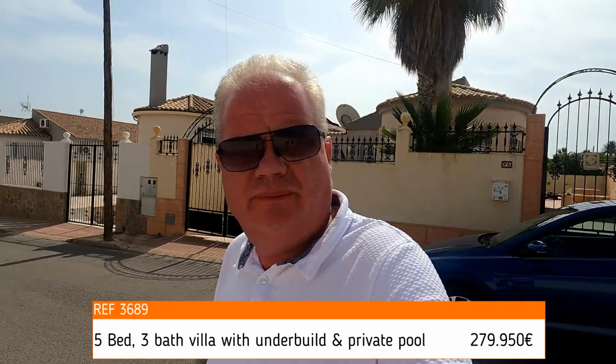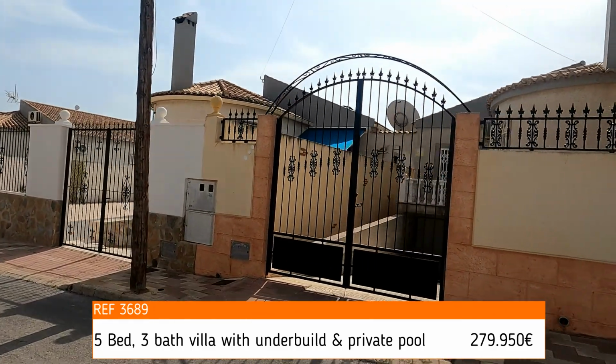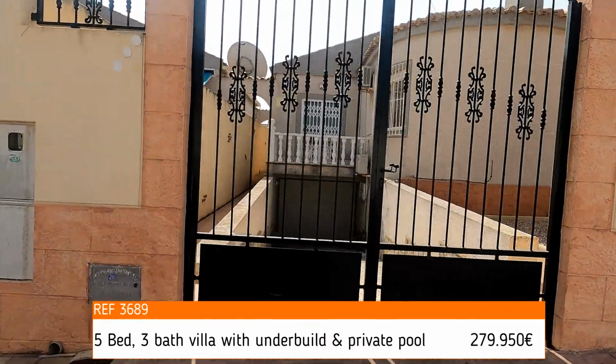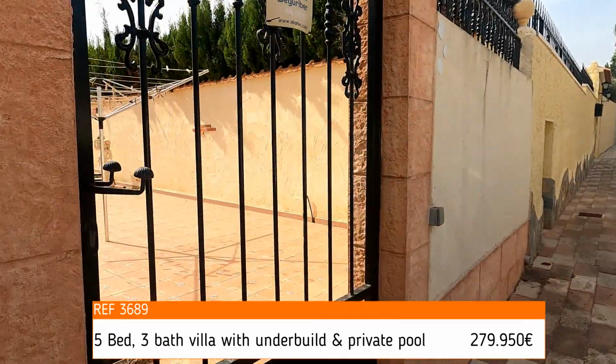Hi guys, I'm up in El Chaparral. Come to have a look at a really nice villa actually. And we're just around the corner from a load of bars and shops and restaurants. Good sized villa this. As you can see, driveway access down to a garage, as well as large gate.